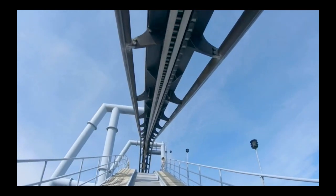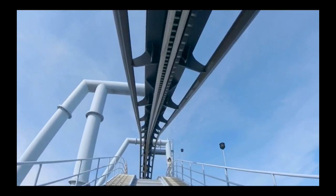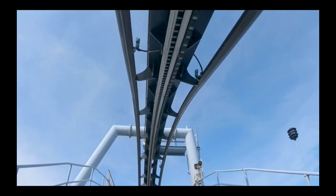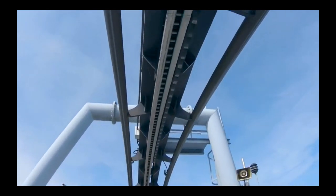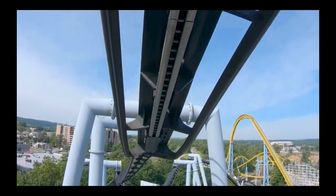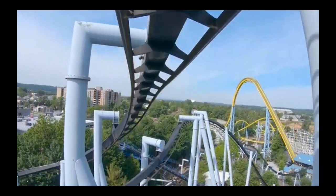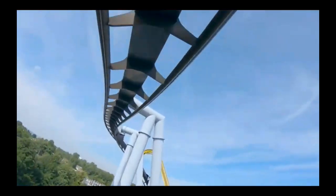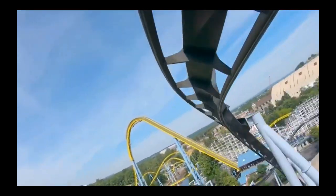So then after that pre-drop, you're going to head down the actual drop, and it's a pretty weak drop for a B&M invert. I know Raptor actually gives a surprise pop of airtime, and so does Banshee, but this one really doesn't do it for me. But then after this, you're going to go through a vertical loop. It's a pretty average loop for a B&M invert, but these are usually fun elements, so I'm fine with it.